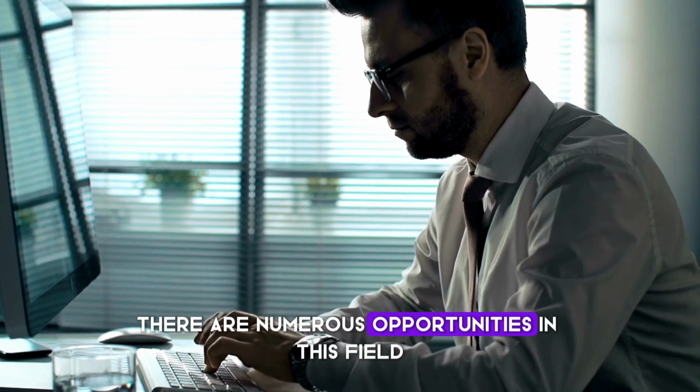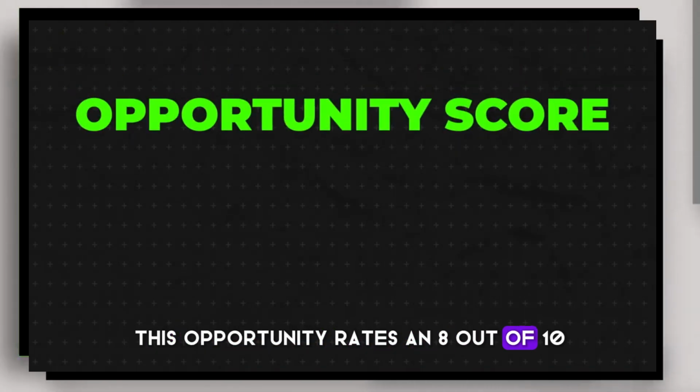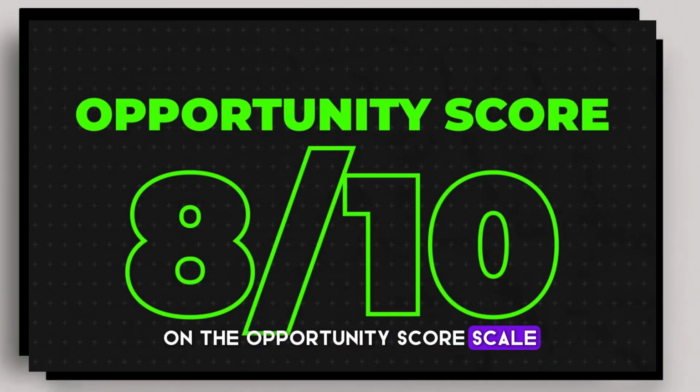There are numerous opportunities in this field, but specializing and acquiring in-demand skills are key to maximizing value. This opportunity rates an 8 out of 10 on the Opportunity Score scale.